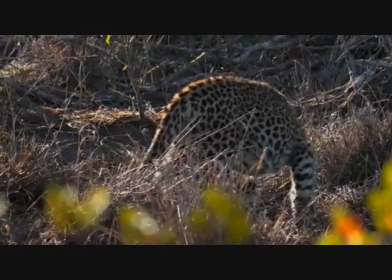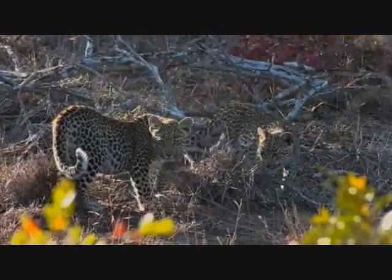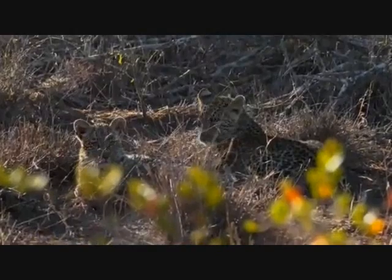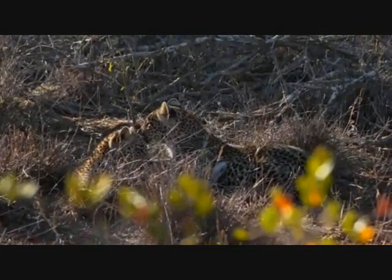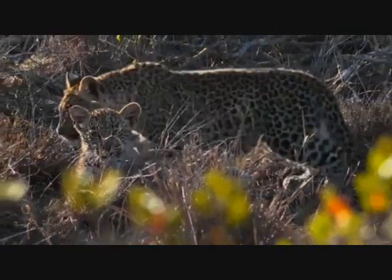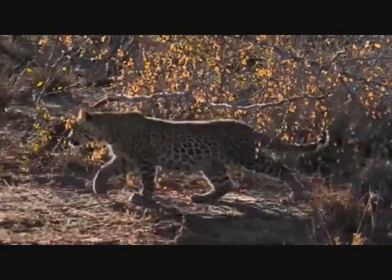Oh, there's going to be a pounce shortly. You can see there's not quite as much bounce to their play. And it is getting warmer, and they're probably going to go for a little nap in not too long. Look at that, isn't it just wonderful, the two of them? And they're just becoming so relaxed around the vehicles. Where are you off to, mister?